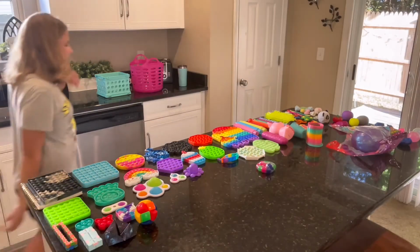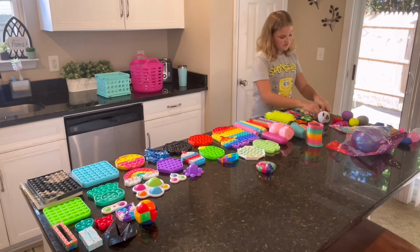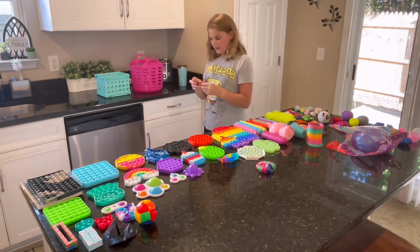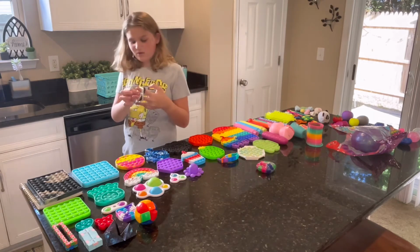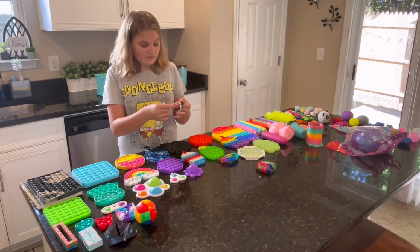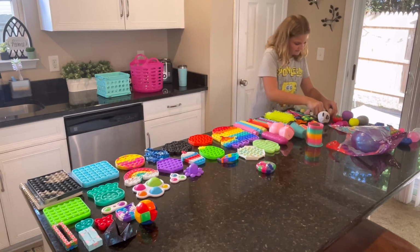Okay, so we gotta get to the next station. We're gonna go to these. These are acupressure rings, which I'm pretty sure they're called. But I have a gold one, I have a silver one, I have a black one. So let's get on to the next thing.